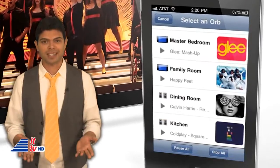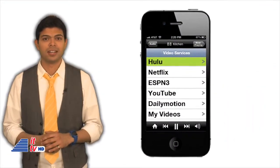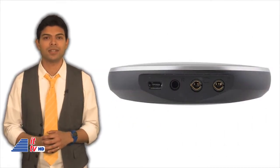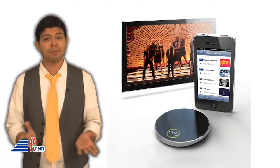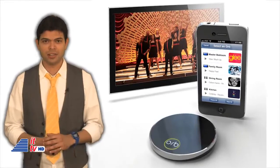But you can also access other video services like Hulu. YouTube videos play very well. Keep in mind that it doesn't have an HDMI port. It connects to your TV via component and composite cables. Not the best quality and may not be for those demanding exceptional streaming, but it's available for under $100.